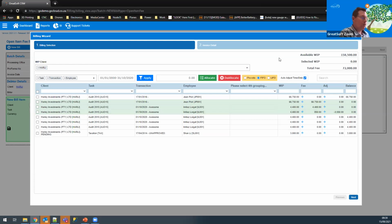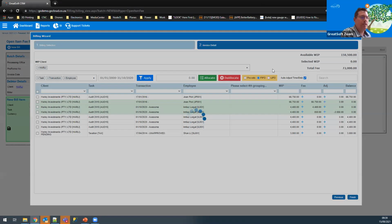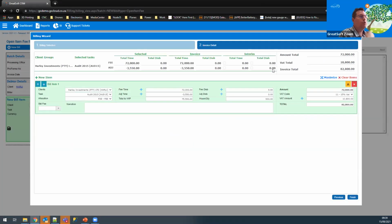Okay, so that's the billing wizard. It does try and make this a lot easier. You do have your own abilities to filter and pivot the data as you wish. And once we proceed to the next screen, we'll get to our usual billing. Okay, so from here we can carry on and say our audit fee, we can put in our VAT, it will tell us how much is time, how much is adjustment. So all the billings that you guys are used to.